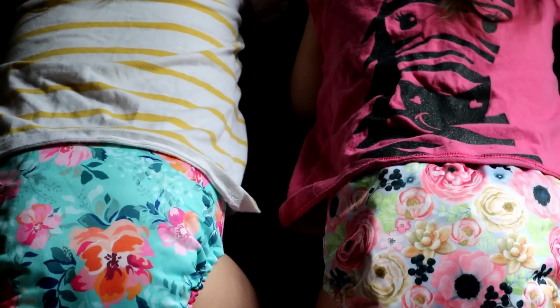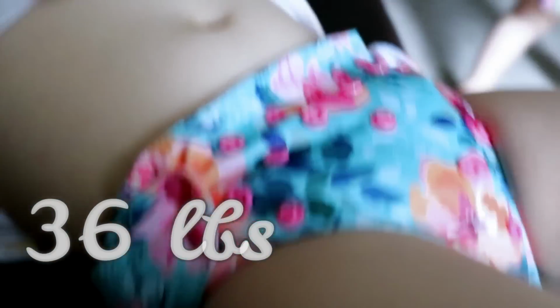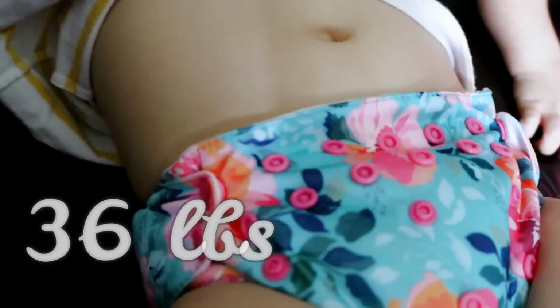Even though it's advertised to go up to 35 pounds, it does fit my 36-pound toddler Hazel on the largest rise setting. So it'll depend on your child's body shape. It's not guaranteed to fit your child at this weight range, so keep that in mind.